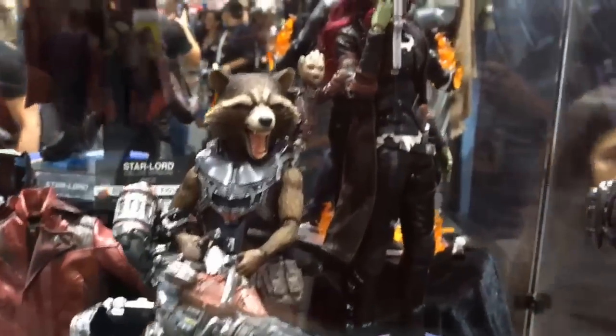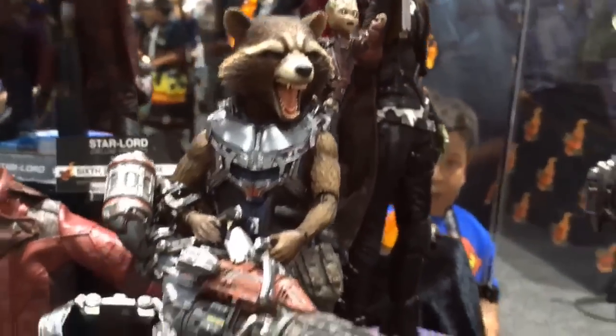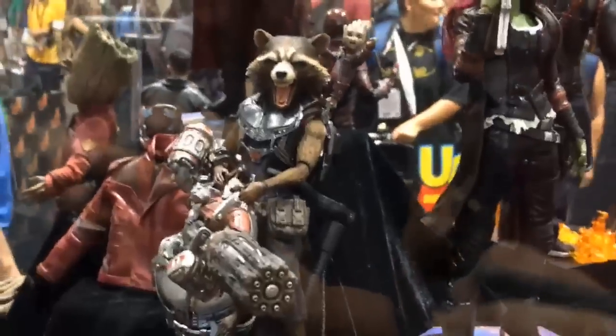And there's Rocket, who also comes with a baby Groot. Rocket Raccoon. And this is the deluxe version. He comes with some extra accessories in the deluxe version. And he has a dynamic base stand so you can pose him flying, because he made all those jetpack rigs for all the Guardians in the film.